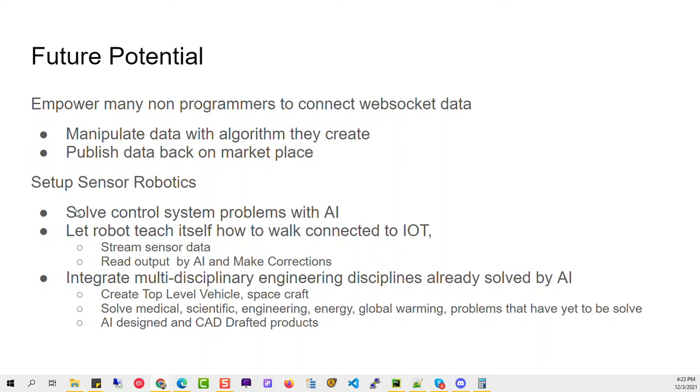Or solve control systems with AI. Let a bot teach itself how to walk. Connect to IoT, stream the sensor data, read the output by the AI, and then make corrections. Or you could integrate multidisciplinary engineering disciplines already solved by the AI, just like what I've talked about before. A top-level vehicle, a spacecraft that uses multiple engineering disciplines, that's all solved by AI. And then the AI can design a CAD product that solves that issue, and then someone can go 3D print it.